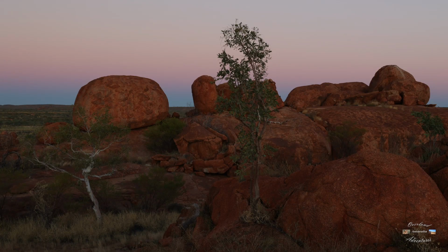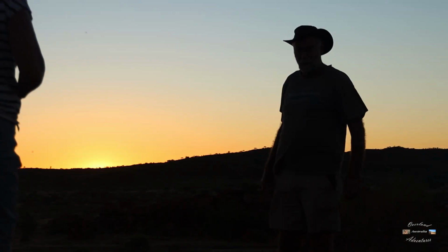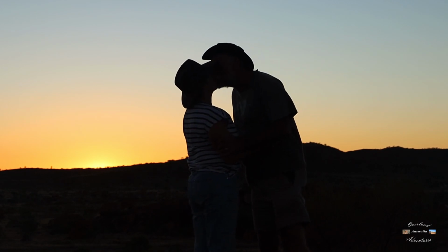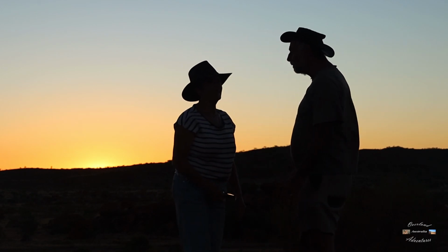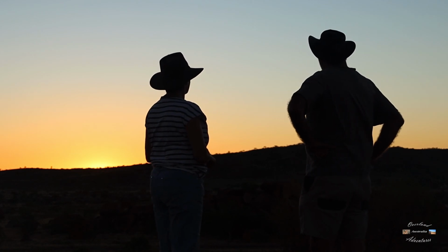We completed a couple of the walks, then took in the sunset from Nanjinka Lookout. Oh, I hope I've pronounced that correctly. Nanjinka, meaning to look around. On our return on dark, we need not be concerned. Whilst the place was busy, there was still plenty of room.